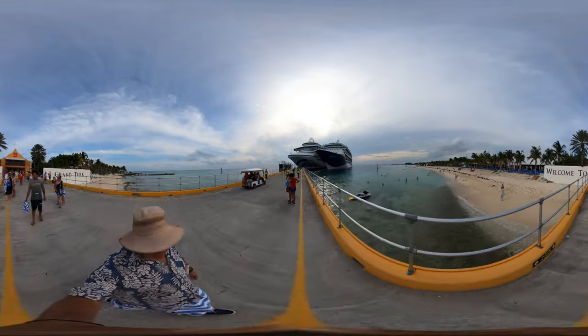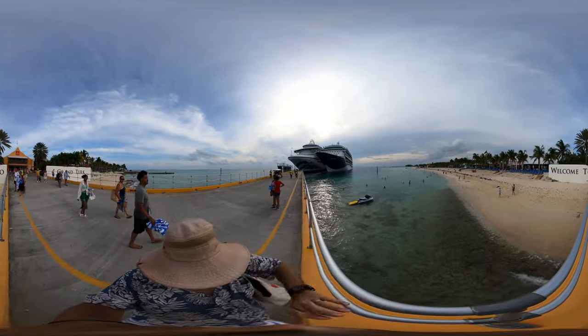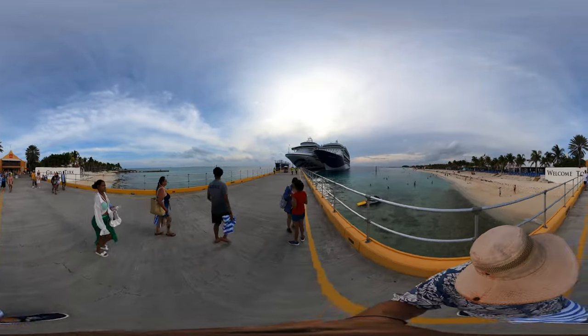Water is really clear here. That building over there is Jimmy Buffett's Margaritaville, and they have a swimming pool there for you and everything.